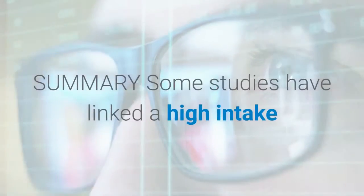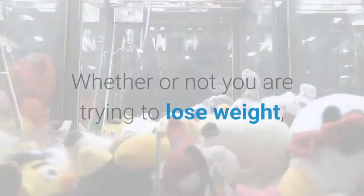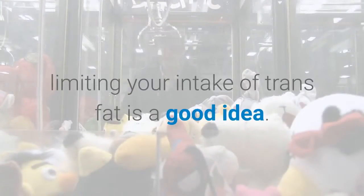Summary: some studies have linked a high intake of trans fat with increased belly fat gain. Whether or not you are trying to lose weight, limiting your intake of trans fat is a good idea.